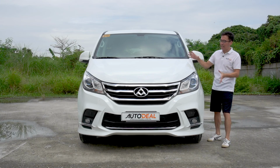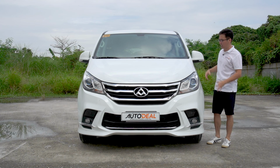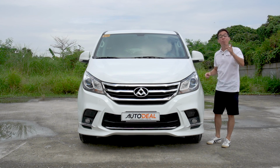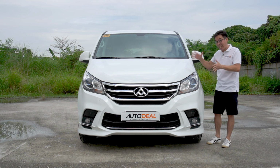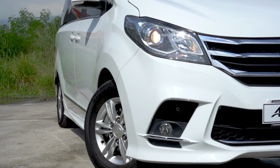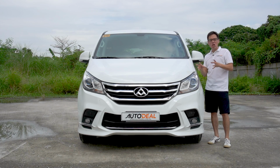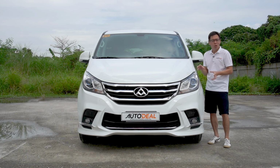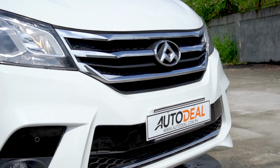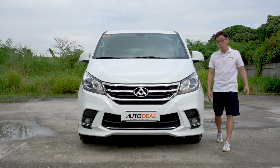Now, the front clip is nothing spectacular really. It doesn't evoke any bad feelings, which is a good thing. It's not outlandish, and more importantly, it doesn't copy any rivals' designs, which I actually like. It's unique. You get halogen projector headlamps and fog lamps, and these headlamps actually kind of look like a Hollywood actor with blue eyes staring right into your soul. Ooh, chilly. Other than that, you get a large chrome grille up front with a huge Maxus logo.